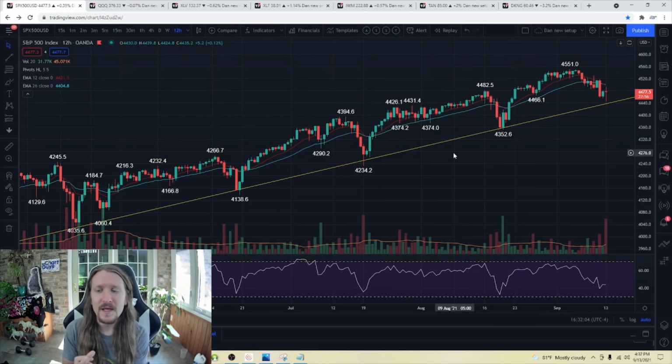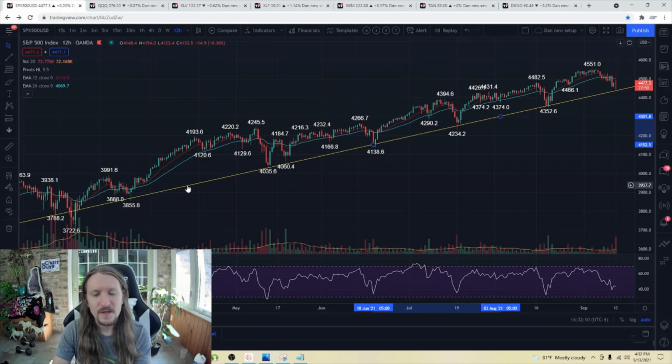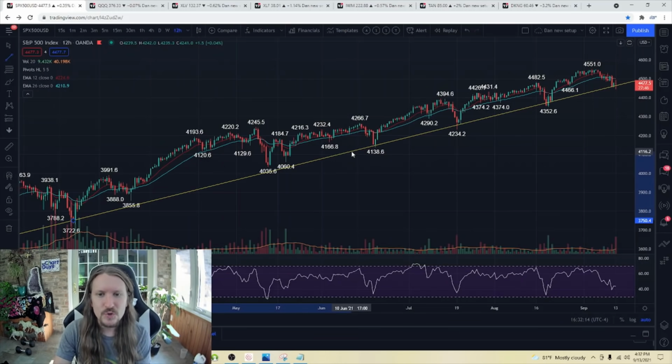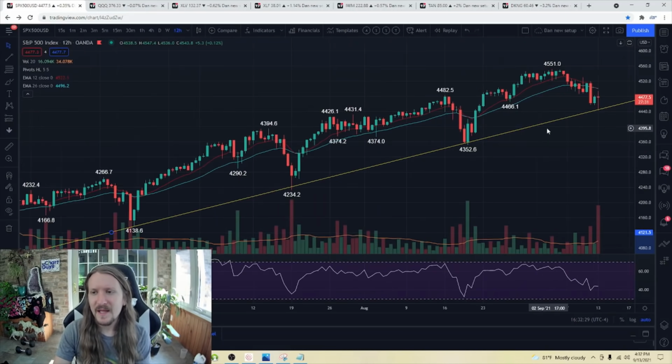The first one is being tested right now, and it's this 12-hour uptrending support line on the S&P 500 futures chart. You can draw it a number of ways, but however you draw it, it's coming into play right now. This is another way that I would draw it. And again, just hitting support a bunch of times over the last 6 months. So here we are bouncing off that level today.